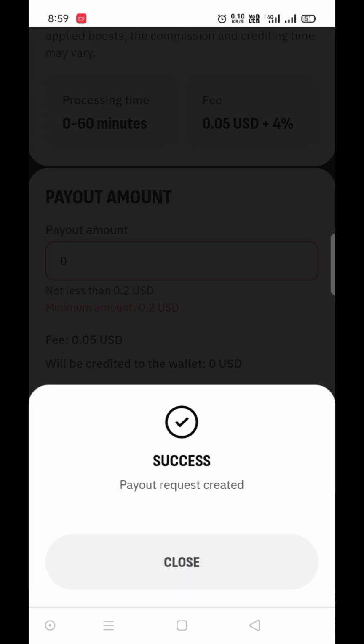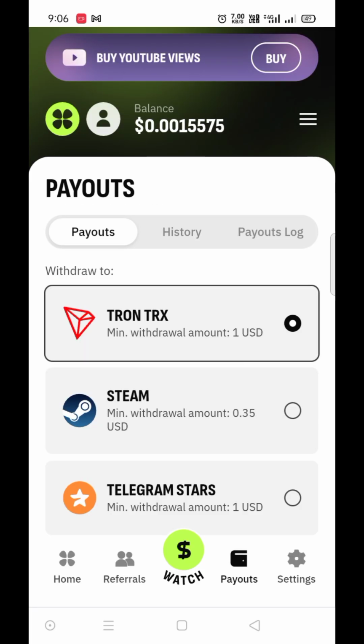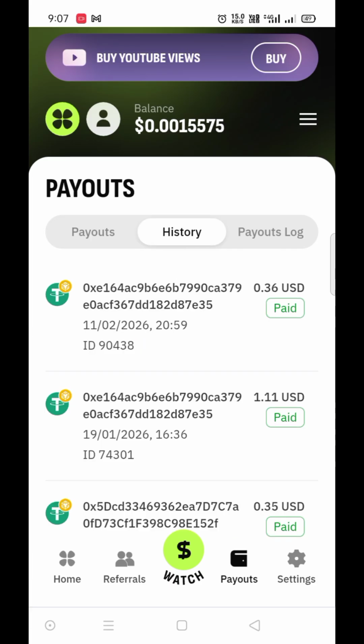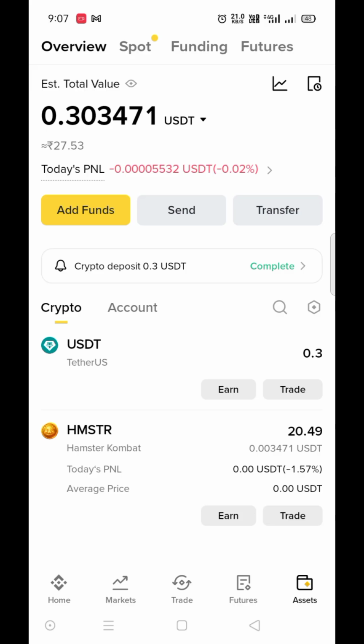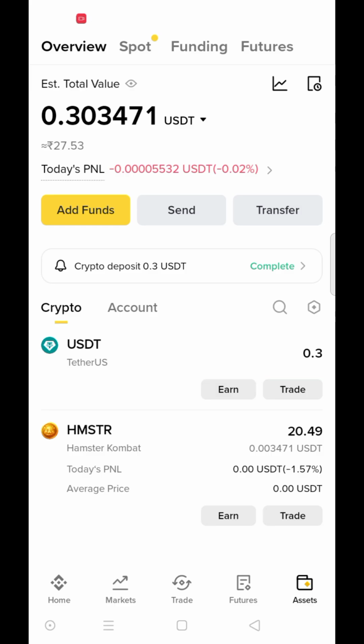So payout request created. Now I will show you my live withdrawal proof. Now go to history. So you can see here my status is paid. Now I show you in my Binance wallet. See there, you can see here I received payment in my Binance wallet.